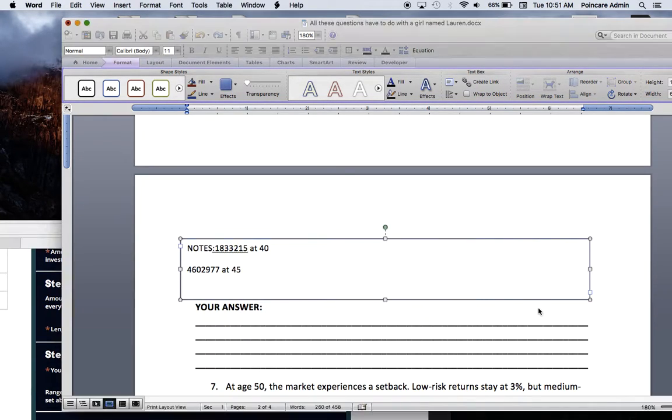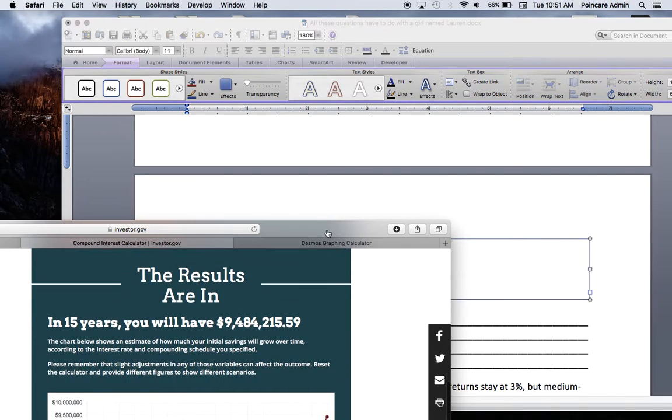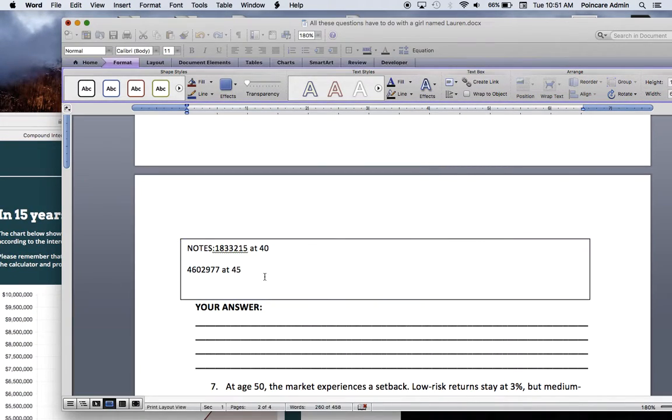Because this is at 50. And that's going to be, let me calculate it real quick and actually try to remember it this time. I'm going to get 9,484,215. And that's at 50. Okay, so we're almost done here. She's almost ready to retire.